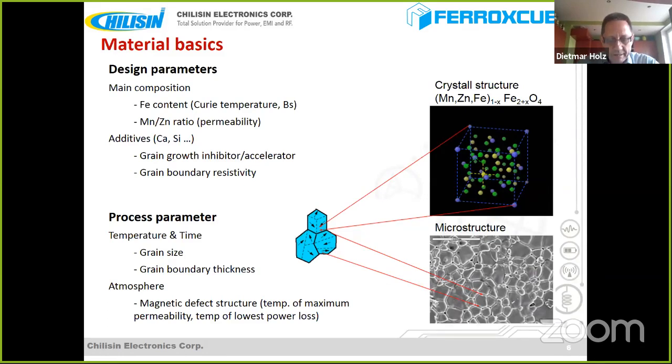One important remark, all ferrite materials exhibit anisotropic properties, meaning that the properties are strongly temperature dependent. You need to memorize that materials are generally designed for specific temperature ranges, and leaving these ranges may lead to deterioration of the properties. Next slide, please.